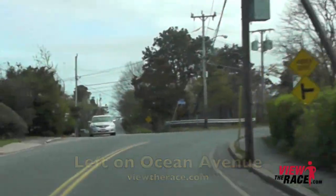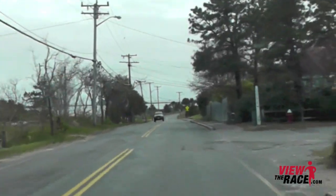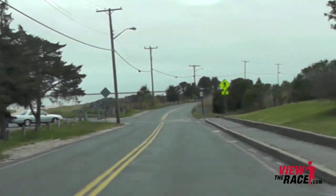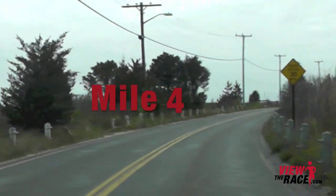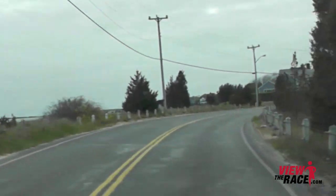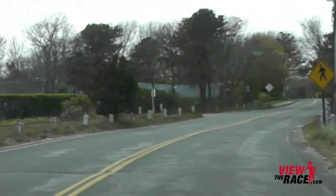This next section of the course has a number of turns in it, but you'll be running through a beautiful neighborhood in Hyannis with ocean views, gorgeous homes. You may even be able to get a glimpse of the Kennedy compound as it's located in this neighborhood.